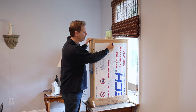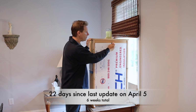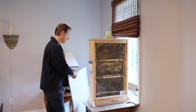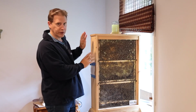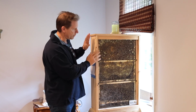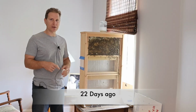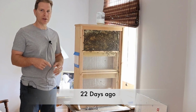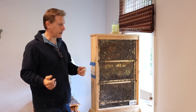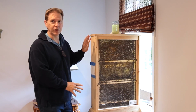So here they are, and this is 22 days worth of progress so far. And there they are. So the last video that I shot, the bees were working on this top section here. So there's a total of 9 frames in the observation beehive. So they were working on the top 3. And they had this pretty well built out, and they were about to hatch their first brood cycle. So they're past that now, and the population has drastically gone up.